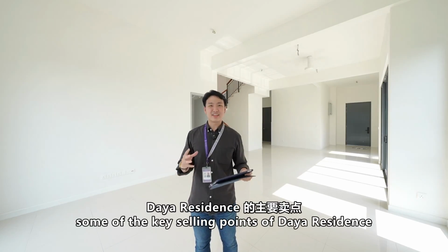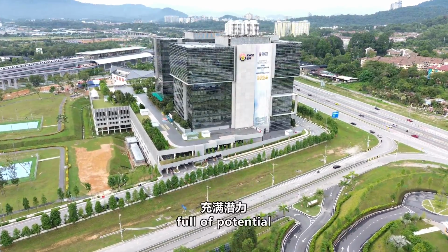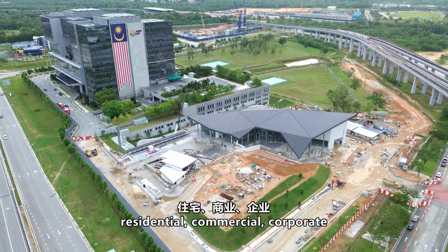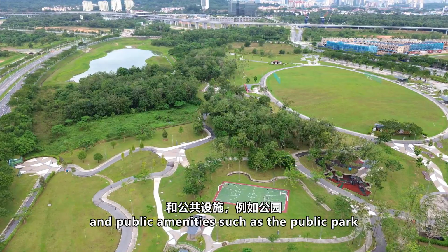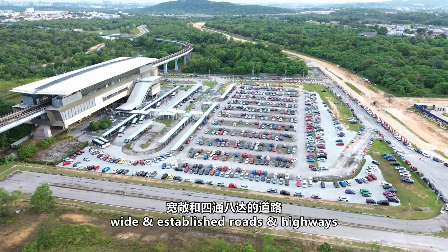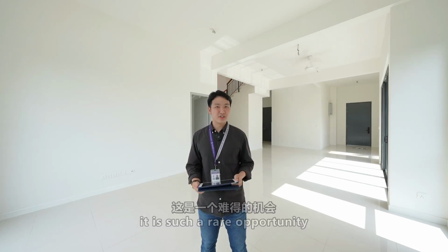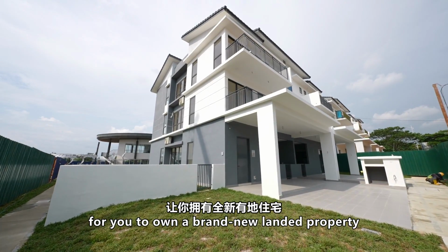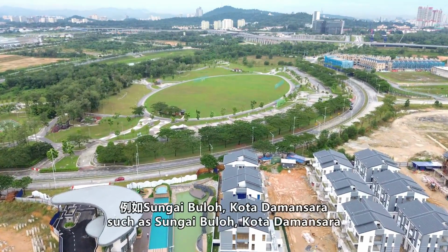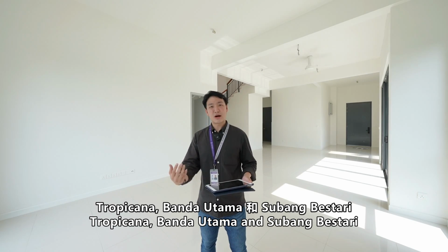Now let's summarize some of the key selling points for Daya Residence. First of all, Kwasa Damansara is an emerging township full of potential, and it is very well planned with a very good balance between residential, commercial, corporate, and also public amenities such as the public park, the MRT stations, the school, and also a very wide and established route network and highway as well. Two, it is such a rare opportunity for you to own a brand new landed property in such a strategic location surrounded by many matured townships such as Sungai Buloh, Kota Damansara, Tropicana, Bandar Utama, and also Subang Bestari.